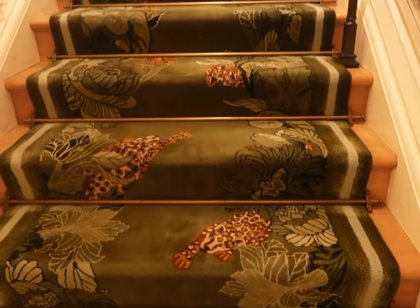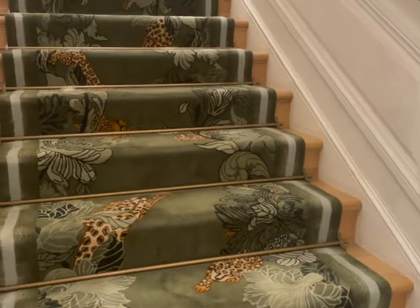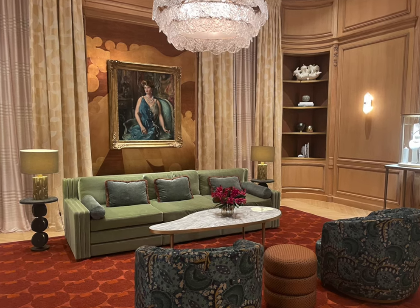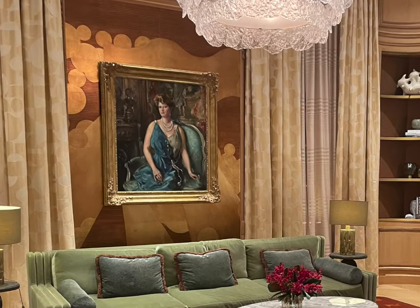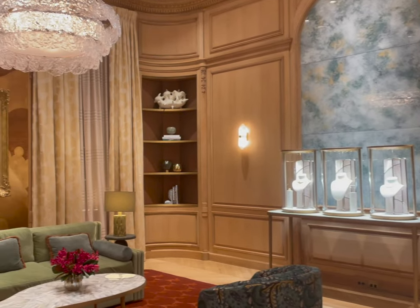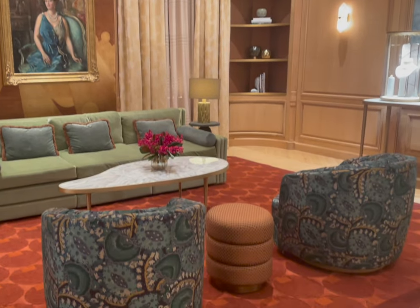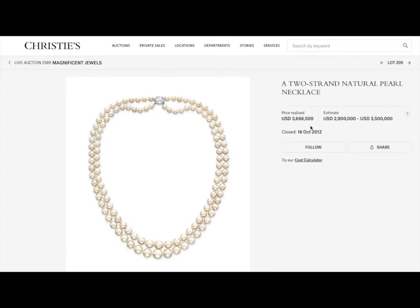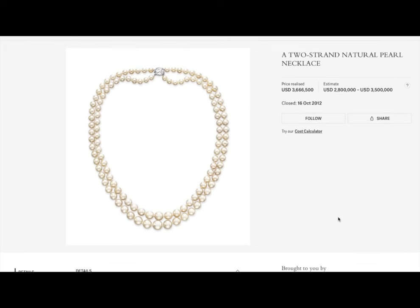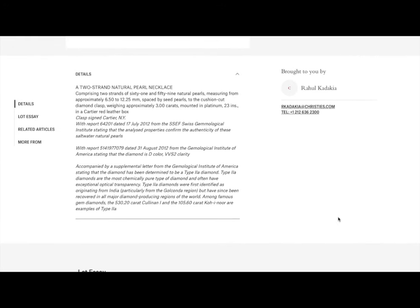If you walk up the staircase from the ground floor and enter the living room on the second floor, you will see a painting of Plant's wife wearing this exact pearl necklace. You may be wondering, where is this necklace now? According to the luxury auction house Christie's website, this necklace was sold in 2012 for $3.6 million. The price of the sale reflects the significance of this necklace in history, even though pearls are not considered rare anymore.